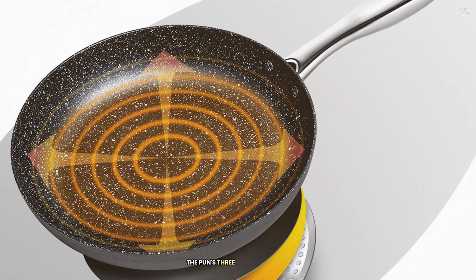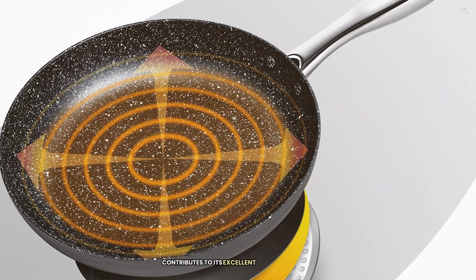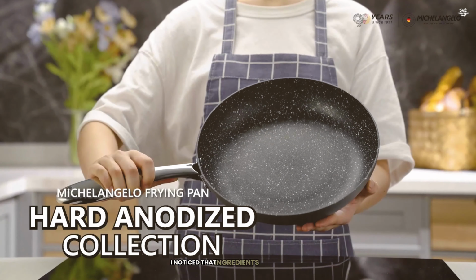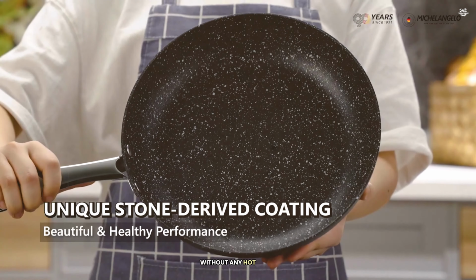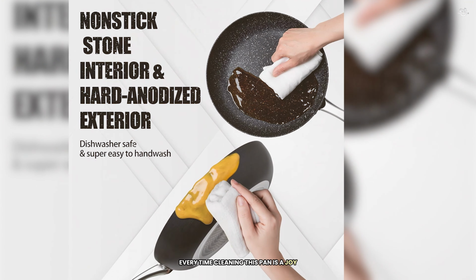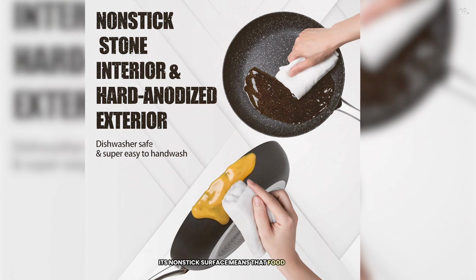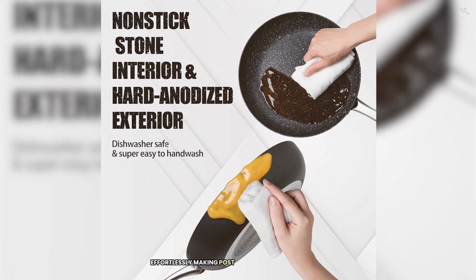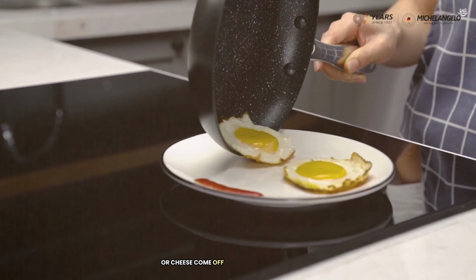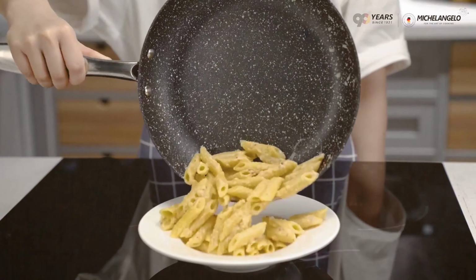The pan's three-layer structure contributes to its excellent heat distribution. When I used it for stir fries, I noticed that ingredients cooked evenly without any hot spots. This is crucial for achieving perfectly cooked meals every time. Cleaning this pan is a joy. Its non-stick surface means that food slides off effortlessly, making post-cooking cleanup a breeze. Even sticky foods like caramel or cheese come off easily with minimal effort.